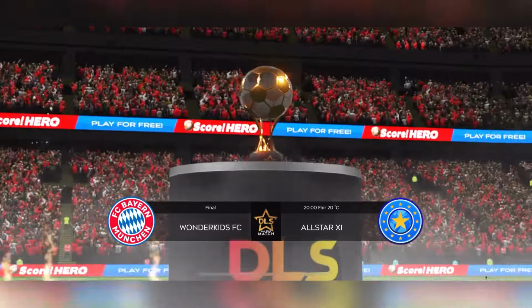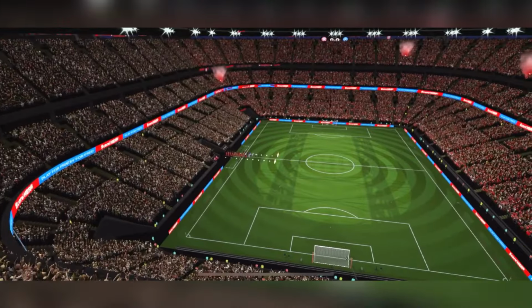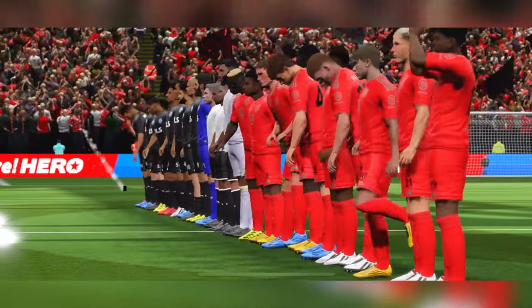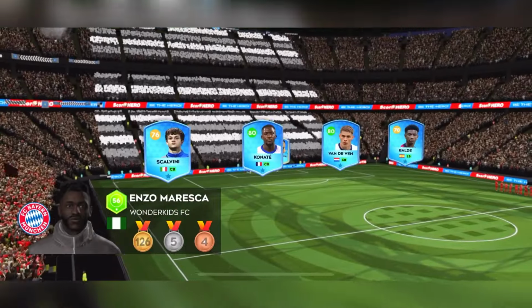Today and hoping to show this dream team what they're made of. Sit back and relax. Well, let's see how the teams line up today. Home team has gone with this lineup.